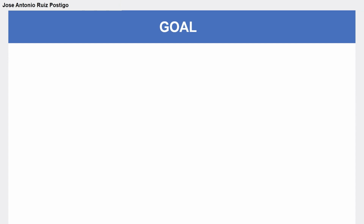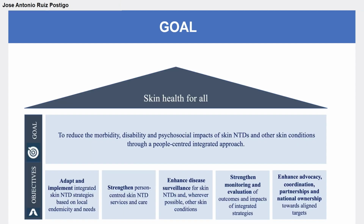We have an answer to that approach in the WHO framework. If we look at the goal, if we look at this house, if we look at the roof, the framework talks about skin health. It doesn't talk about a specific group of diseases, and it mentions for all, meaning that we should not only address the needs of people living in the tropics. More importantly, working for the Tropical Disease Program, this strategy also emphasizes that we should pay attention not only to the tropical diseases, but also to other skin conditions.